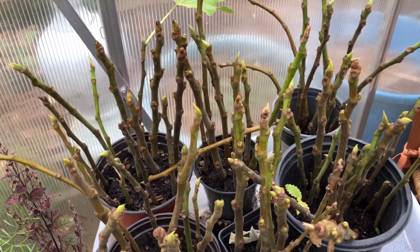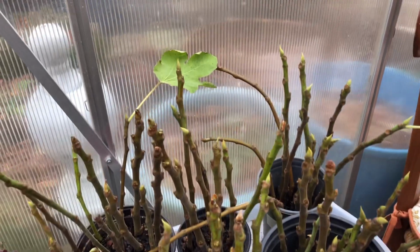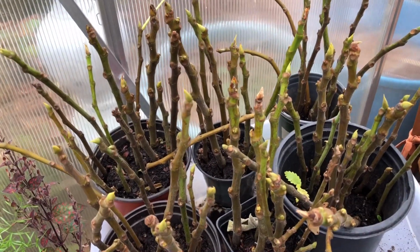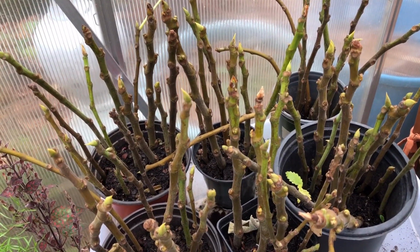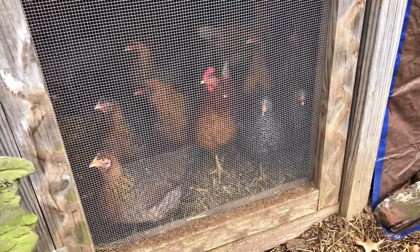And I'm gonna gift these. I want to take some to the farm, but yeah, look at all these free plants. So let's go look at something else we can do this time of year. We'll say hello to the chickens.